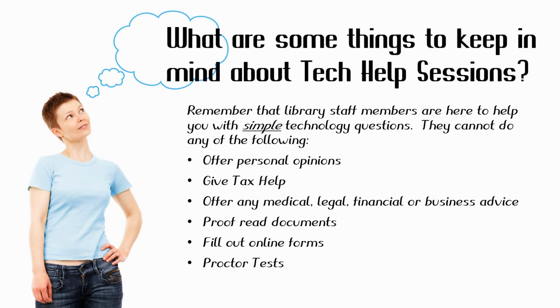What are some things to keep in mind about tech help sessions? Remember that library staff members are here to help you with simple technology questions. They cannot do any of the following, such as offer personal opinions, give tax help, offer any medical, legal, financial, or business advice, proofread documents, fill out online forms, or proctor tests.